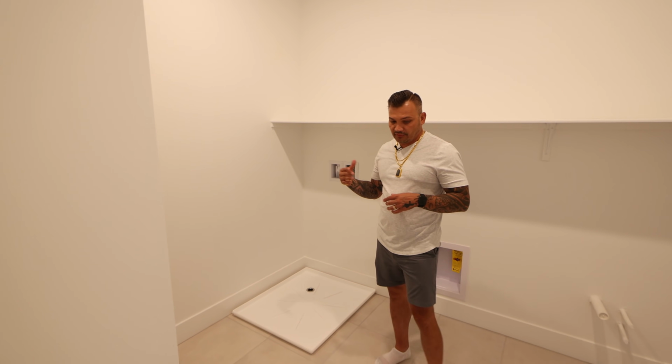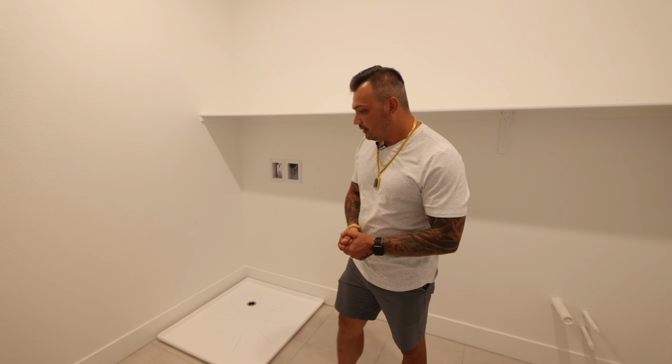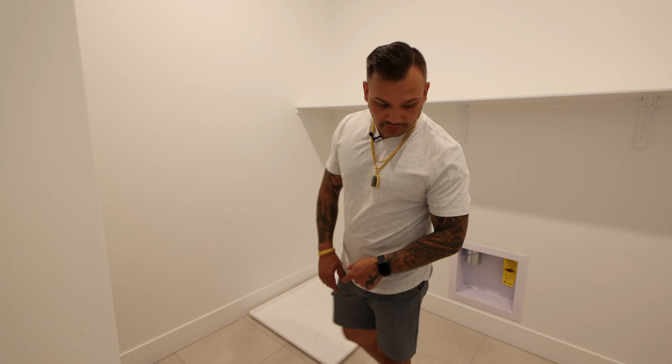Now in the laundry room, there are minor paint chips here and there, but it looks like they have been filled up. There are little strips that need to be cleaned up on this tile here.